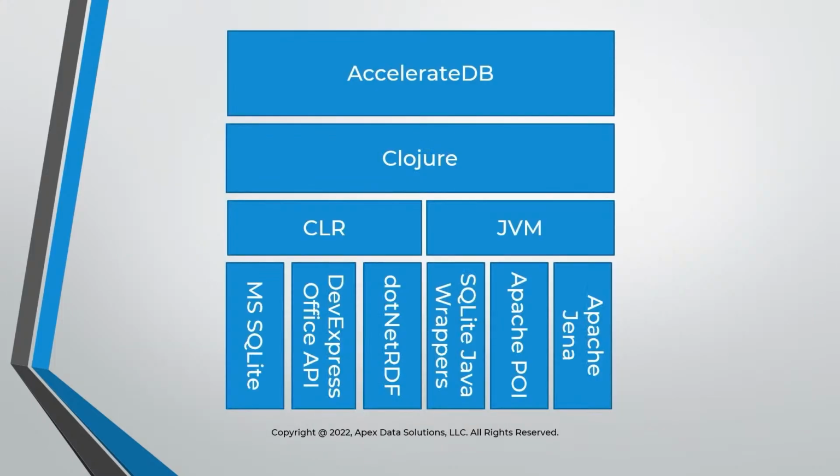If you look at the high-level architecture of Accelerate DB, and this is a vast oversimplification of what's under there, I'm just showing three components here: the RDF or linked data support. Under the CLR, the natural choice is .NET RDF. For Office artifact querying and interacting, we have DevExpress Office API components, which we've included in the product, and we have a Microsoft SQLite wrapper. On the JVM side, you can get the same effect by using Apache Jena for RDF, Apache POI for Office interop, and the gazillion SQLite wrappers for Java.